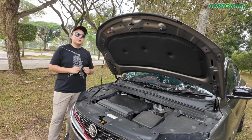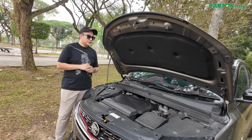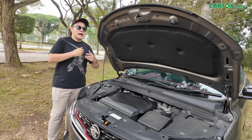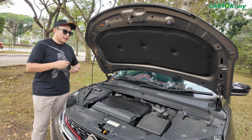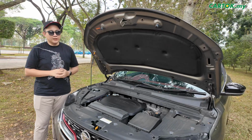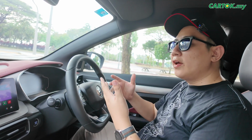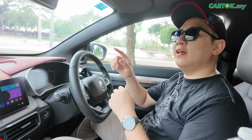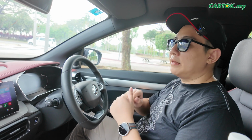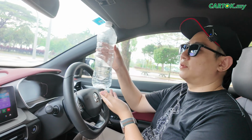But I sincerely think that the engine in the Proton X50 is not an issue. The vibration and the harshness will not transmit to the driver's side, or generally speaking to the cabin. You don't trust me? Let me demonstrate to you. Now that we are in the cabin, this is the place where NVH concerns the most. It's not in the engine bay because you do not drive your car in the engine bay. So let me demonstrate by using this vibration detector, or should I call it just a water bottle?